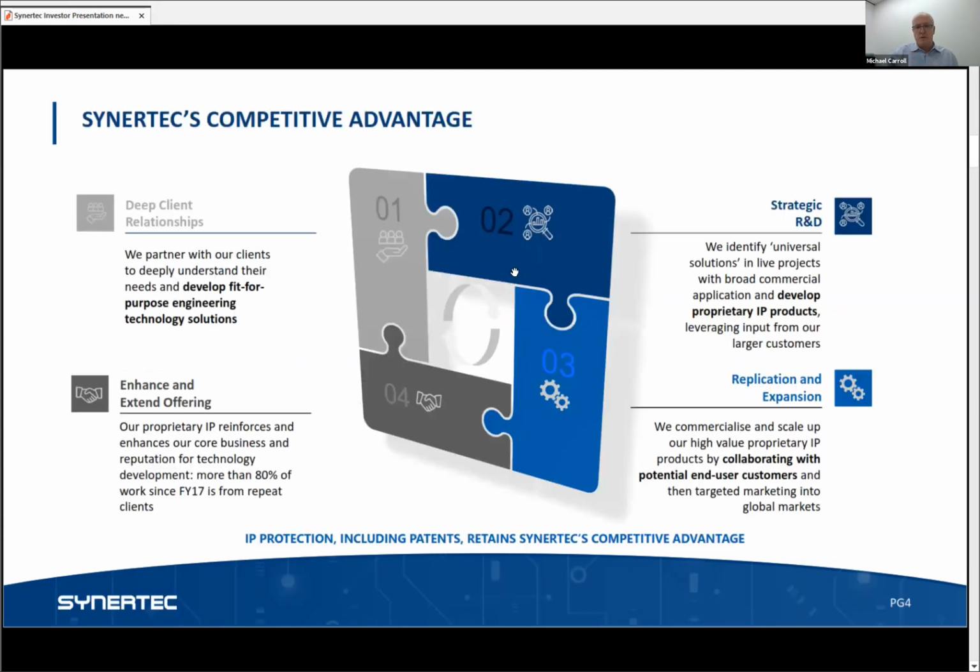So if I take you now to our competitive advantage. Our competitive advantage is basically predicated on four major planks. One is our strategy. The second is our customer base. The third is our entrepreneurial nature, which has been with us since we started the company back in 1996, and also our high-end engineering capability.